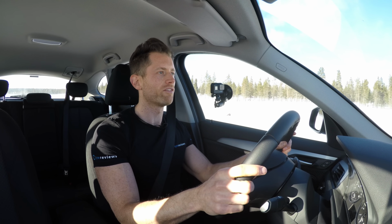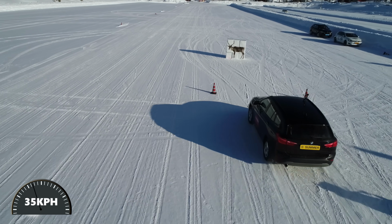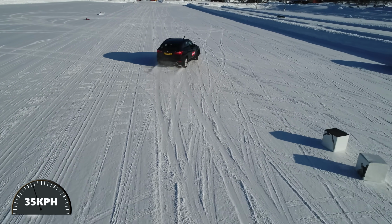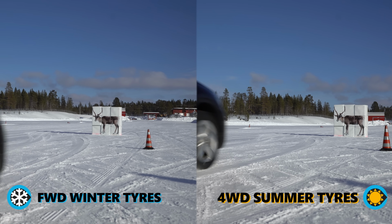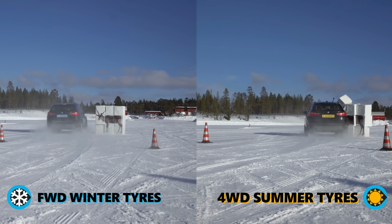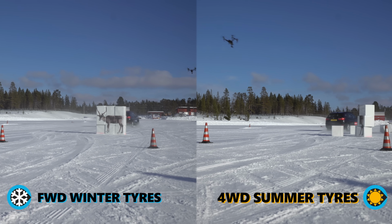So I'm now at 35 kilometers, so about 10 kilometers an hour less, and turn here. There we go. So, and then when you try and get back in your lane, you have all sorts of tank slapperies. So that is with traction control on, stability control on, ABS trying to stop. 10 kilometers an hour slower than I was doing on the two-wheel drive winter tyre car, and the car just didn't turn.